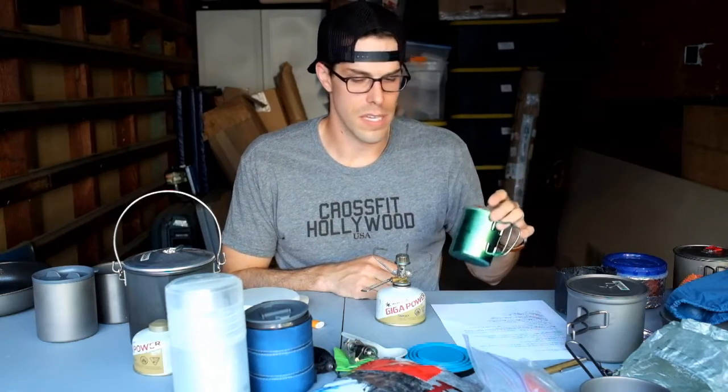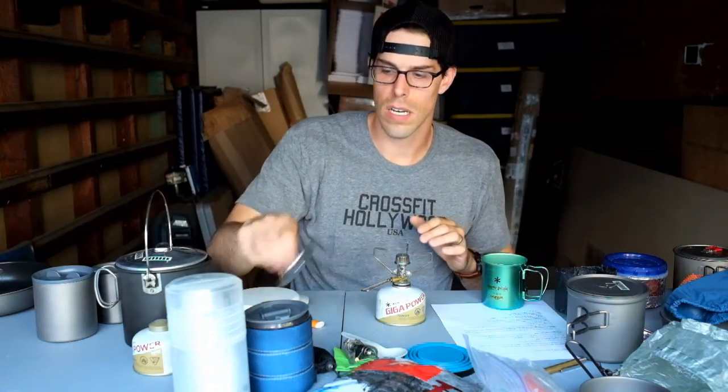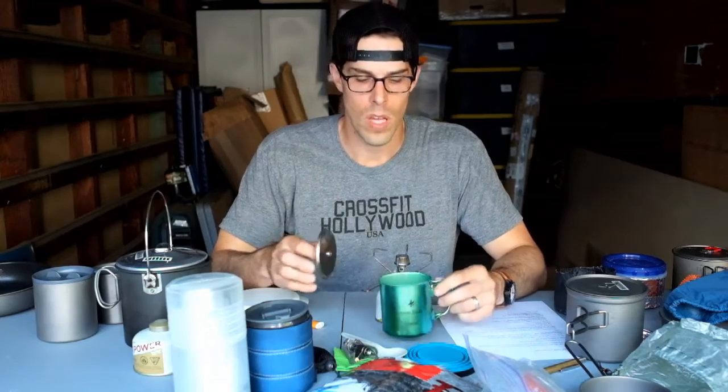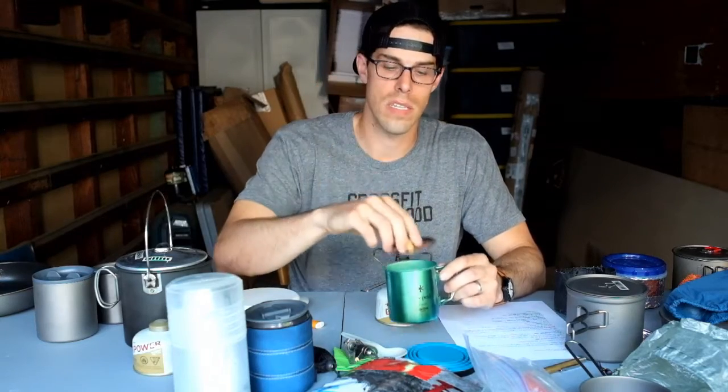The other thing I'd say is the same website, 4dog.com, that sells this pot. He also makes custom lids for other pots. So like this little tiny pot here, you always want to have a lid on what you're cooking. That's like the second way to keep it warm, besides a windscreen for the efficiency of the stove. You really want to have a lid on things, and when you're rehydrating something, a lid is essential. So he makes custom titanium lids for different pots.